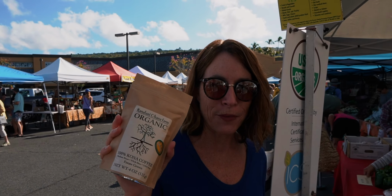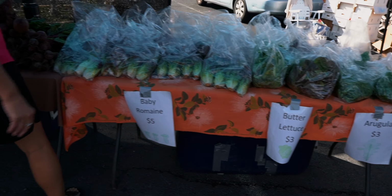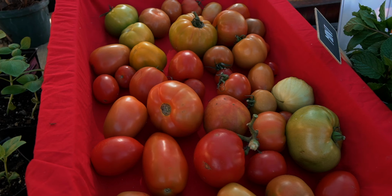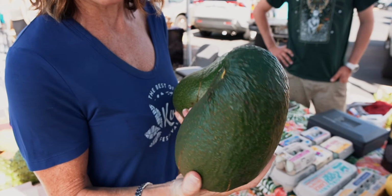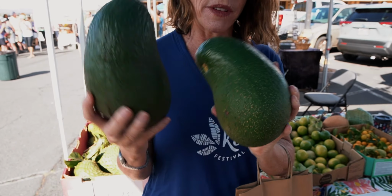If you come to Kona and you are looking for an experience, you've got to taste the Kona coffee here. This is Kanalani Ohana Farm, and it's organic, and it's extremely tasty. I got to taste it here. Our coffee is just something you've got to have when you come to Kona. Buy local. One thing you're going to find in Kona, which you don't find in very many places in the world, are 3-pound avocados. You can have quite the guacamole party with avocados of this size.